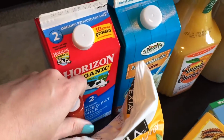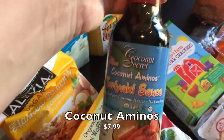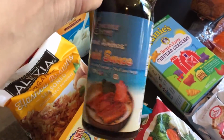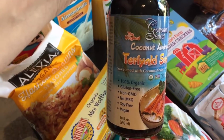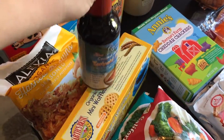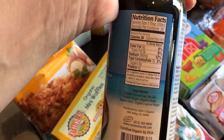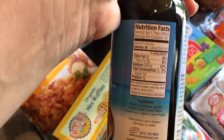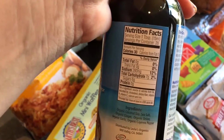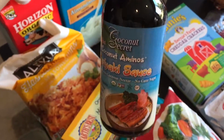So, yeah. Got some of this coconut aminos. We go through this a lot and really, really like it. And whether you're vegan or not, this is such a great alternative to soy sauce because the sodium content in soy sauce is so high. And in this one, it's still 280, but it's a lot less than the original soy sauce, and it tastes very, very similar. So I would recommend that.